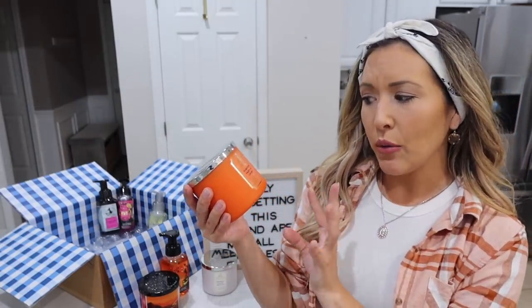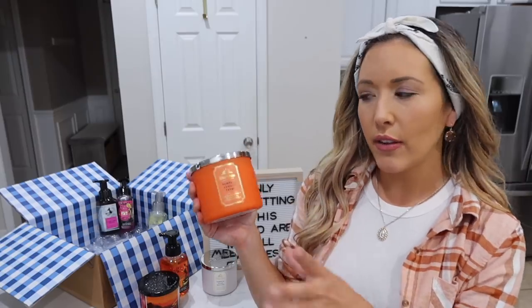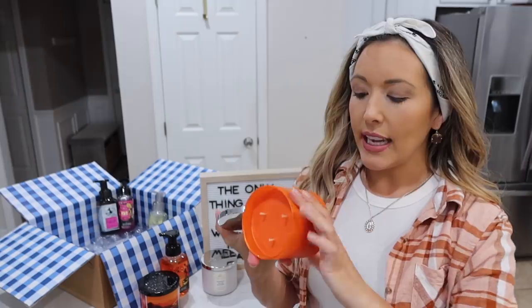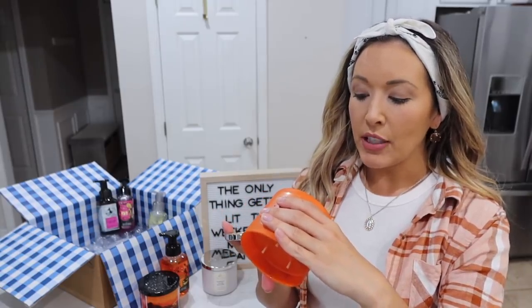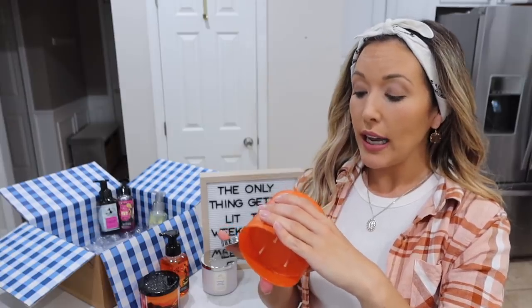At least they said it was new. Pumpkin vanilla cream. I was wondering if it was gonna be a little bit, there was a pumpkin vanilla cupcake that I feel like has been out the last couple of years. I'm not sure if it's out this year. I didn't see it online though, but I thought this one smelled good. It is creamy pumpkin vanilla cream, fresh ground nutmeg, graham cracker crust with essential oils.